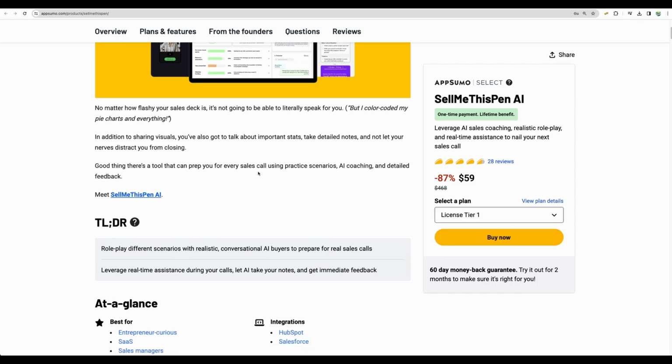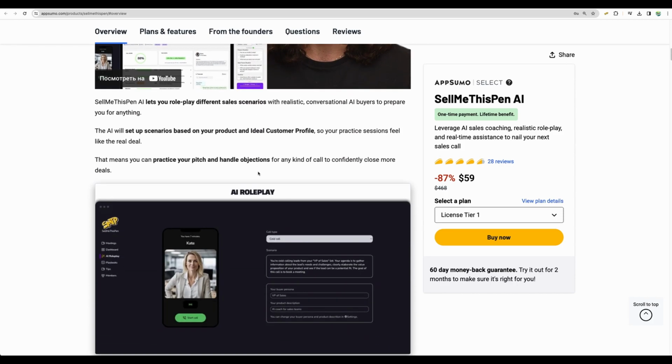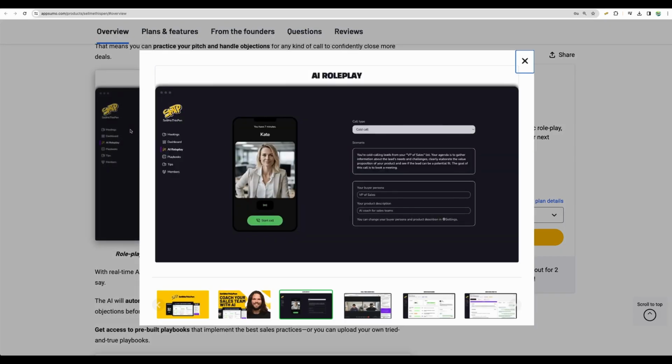We are used to AI generating text or speech already, and in this software, it is all combined to solve a practical task. It will teach you how to do calls, and it will make you a better seller, or it will teach your team how to sell better.